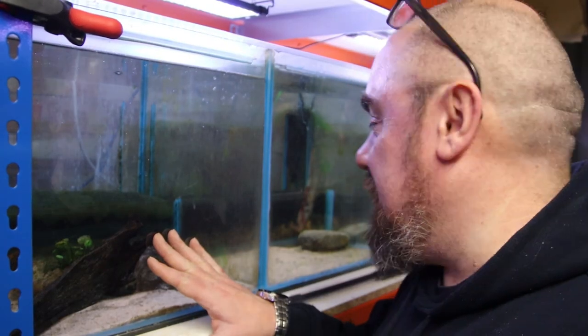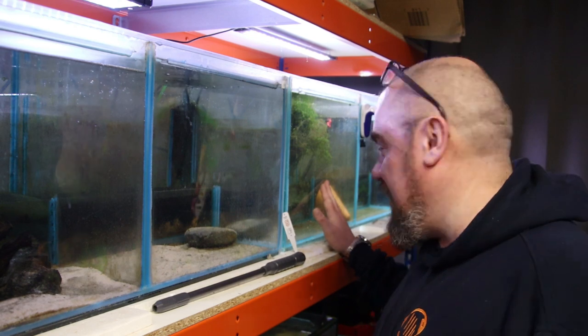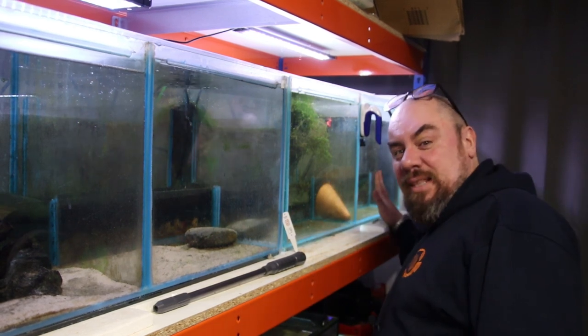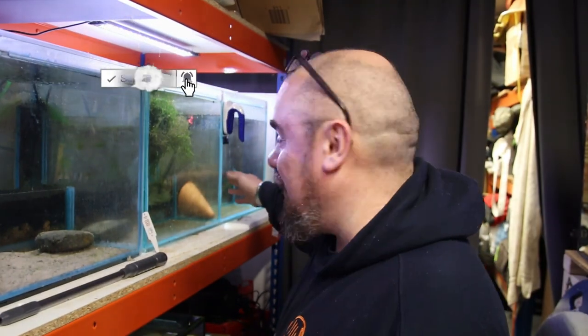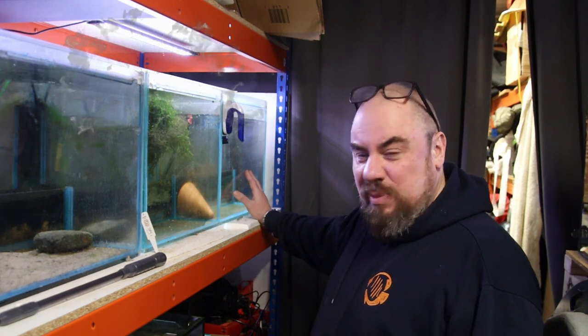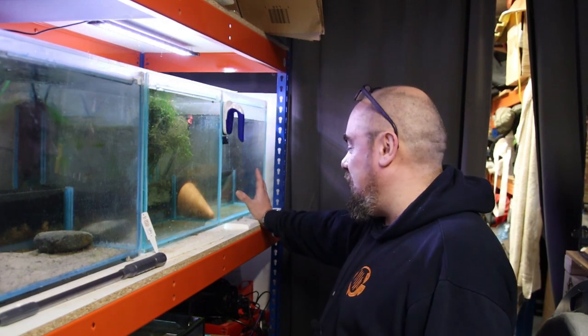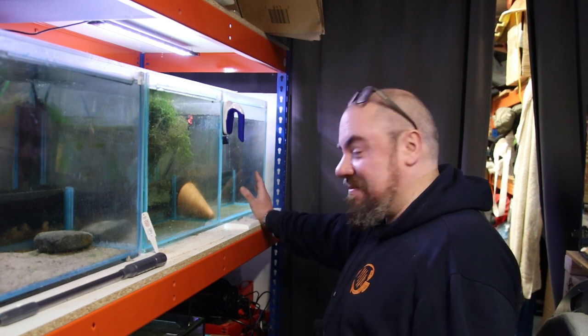This tank, nothing. This tank, nothing. This tank, nothing. This tank, nothing. So you can see why it's quite hard for me not to buy new fish when I have so many empty tanks. This tank on the end, having nothing in it. This did have my gold som in it. It has completely disappeared. It's not in the tank, dead. It's not in any other tank. I can't find it anywhere.